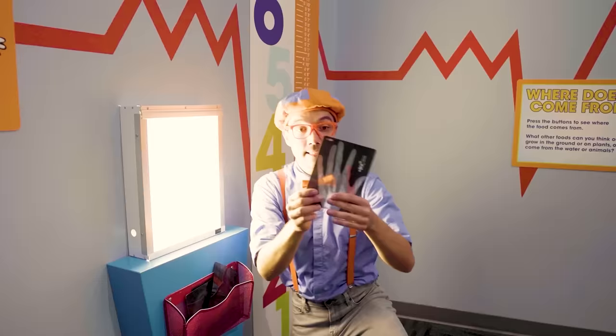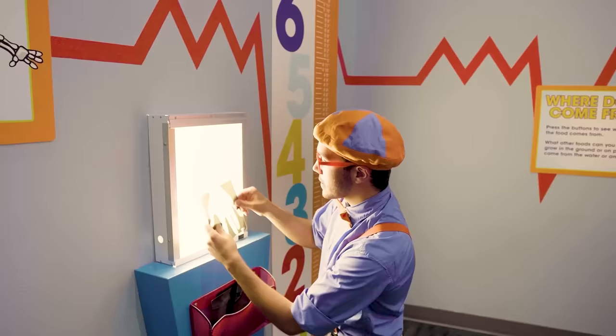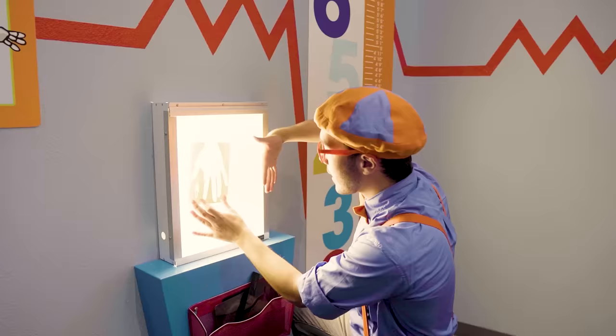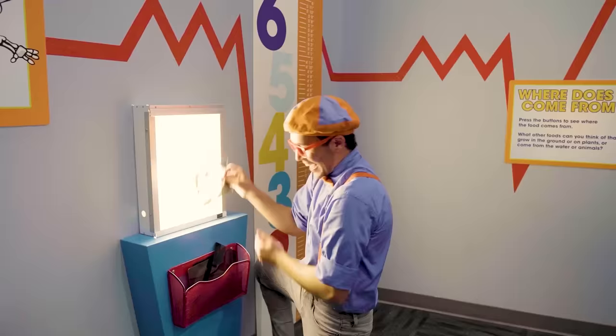Whoa, this right here, this is an x-ray. And it kind of just looks like a dark sheet. But it actually is a picture of the inside of your hand. So when you put it up here, you can read the x-ray. You can see all the different bones inside your hand. This is really helpful, because if you break a bone, the nurse can say, you broke this bone and now we can fix it. Wow, x-rays and nurses are pretty amazing.